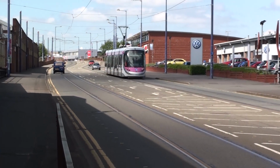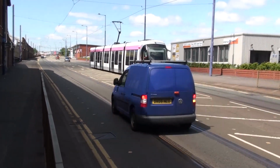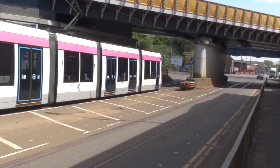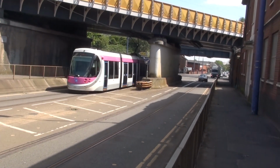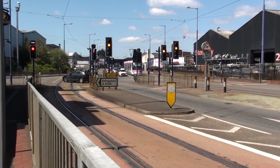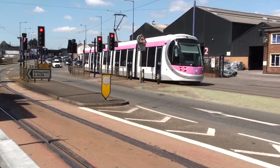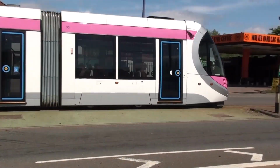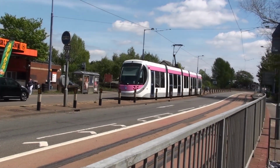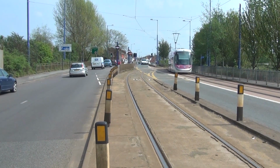As the tram runs down the Bilston Road, ordinary vehicles run alongside. The Dixon Street junction is rather complicated. Trams heading for Birmingham negotiate the traffic lights. Those coming from Birmingham join the carriageway and as the lights change, continue towards Wolverhampton.